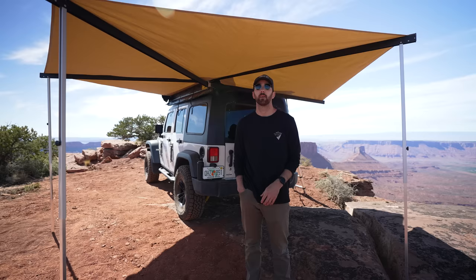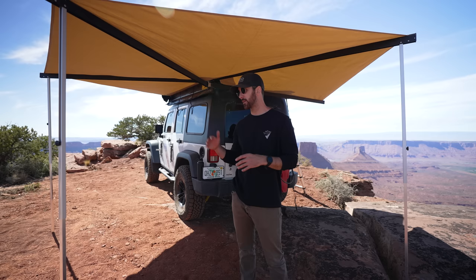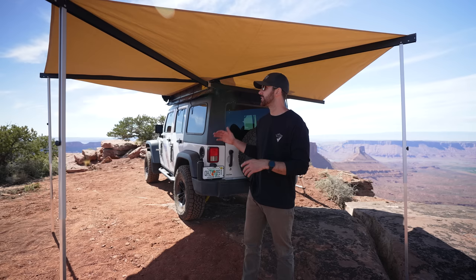So I actually had an awning for the first year on the road. I literally probably used it twice just because it was such a pain to put up on my own. You always had to tie it down, it was super flimsy, and if there was any type of wind, I wouldn't even bother putting it up. This has been really awesome though.